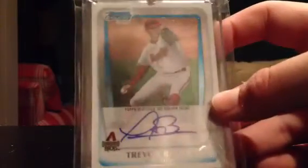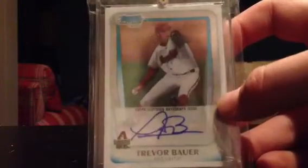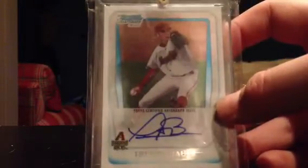And centering's great too. So that's number 2. Then number 1 here.